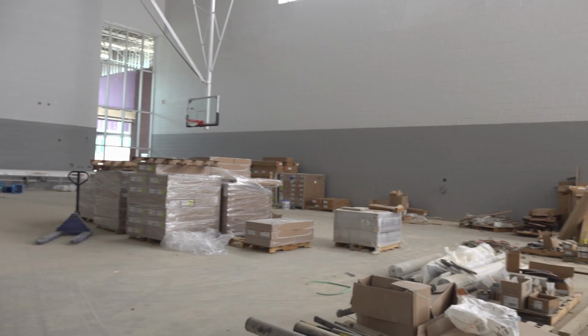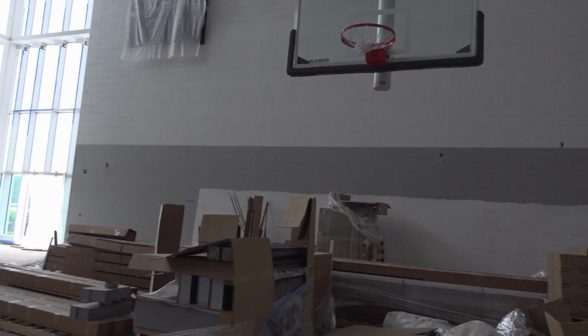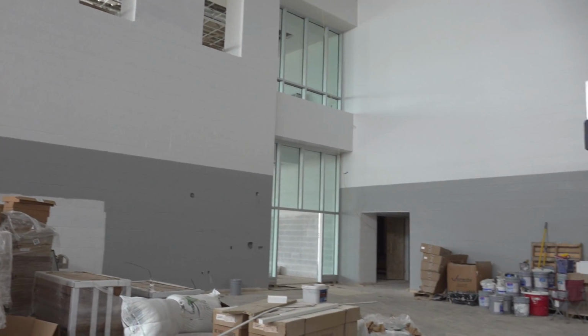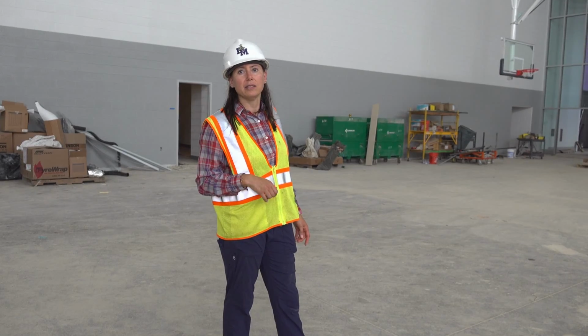We also have, up here, a baseball cage, and that gets lowered down so you can have batting practice in the gym. The two big things we're missing at this point are the wall mats and the bleachers. And both of those will come after the floor is done later this fall.